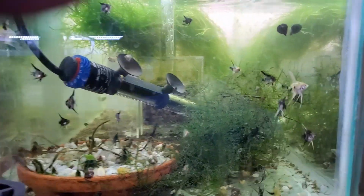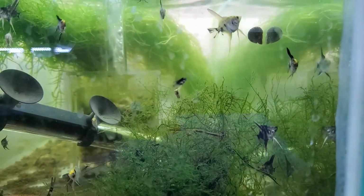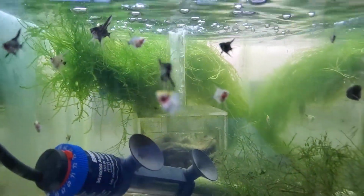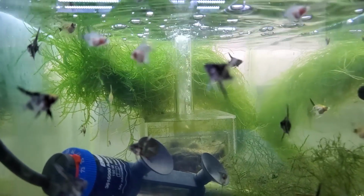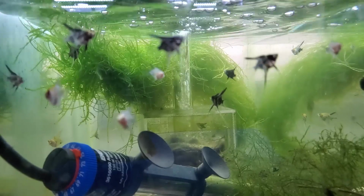Because these are the batch I decided to raise, and as you can see, they are now getting big enough that, well, they're past any kind of issues with feeding. I don't need to feed them any infusoria anymore. I just feed them flake food, brine shrimp, and microworms, and they all love that stuff. So I do need to cull these out soon, and then after I've done that culling, I will probably think about raising up another batch.